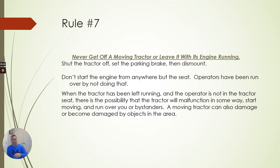It's an accident. It could happen. If that tractor was off, even if the parking brake is only half set, the tractor is more than likely not going to move. So it's just a good habit to be in. Like I say, it doesn't save you that much time to leave that tractor running. It's the turn of a key. It's a good habit to be in.